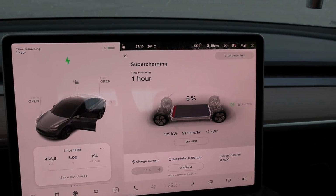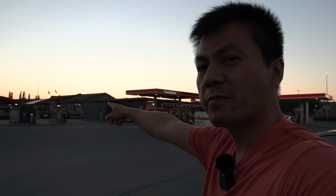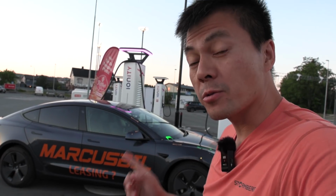Okay, let's move. Okay, we moved to the Ionity. I don't know why those chargers are not giving me 140 kilowatts. Maybe they're outdated. So we cheat even more by using Ionity. But technically, Teslas can use Ionity. If you're really in a rush, you can use these ones. You just have to pay a hefty price, that's it.